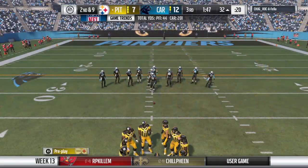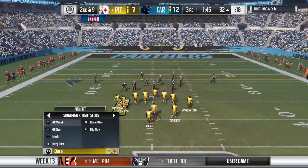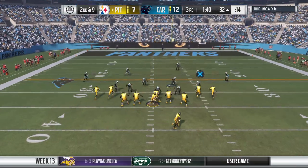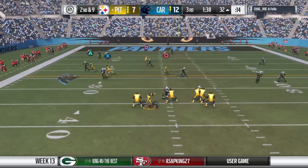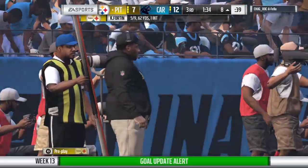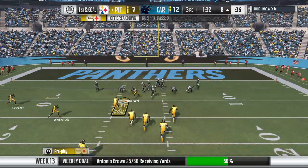So 2nd and 9, the defense looking to put them in a bad spot here. They come up with one running back. That's Bell. This will be caught inside the 10. A really nice gain of 25 yards.